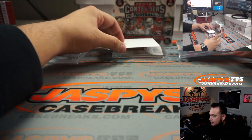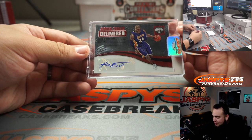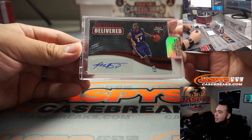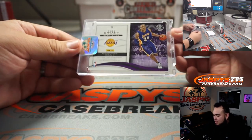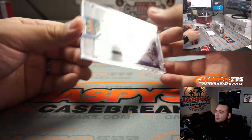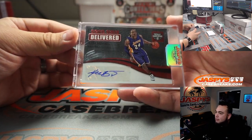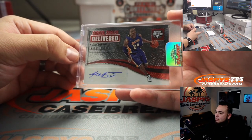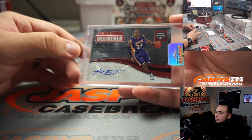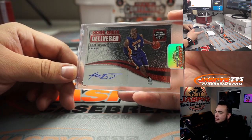Oh, wow. How about the Black Mamba? Signed and sealed, delivered from Totally Certified. Kobe Bryant. Autograph. That's from 1617 Totally Certified. Kobe! A sticker, but who cares, right? Doesn't matter.